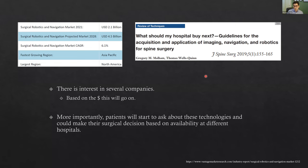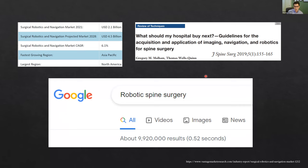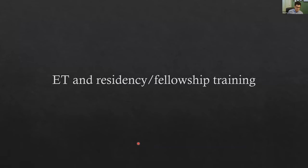And for good or bad, it's also a marketing tool, right? You're doing robotic spine surgery, and they'll ask for it. Just this quick thing, right? Google "robotic spine surgery," almost 10 million results. So this is something that, in my opinion, is not going to go away. And as we were already talking, we need to have good clinical outcomes to show that it's actually a valuable tool for us.